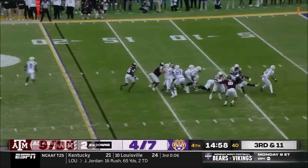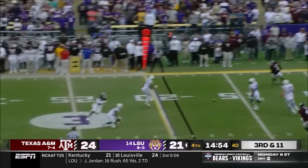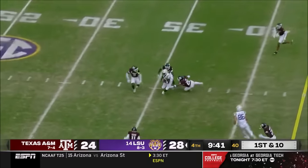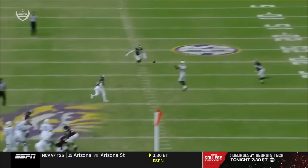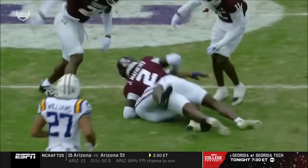Here comes a blitz. Daniels backpedals. Extends the play with a stiff arm. Throws one across his body. LSU trying to build, Matt, on their recent lead over Texas A&M. Seam shot. Nabers. It takes 3 Aggies. Jacoby Matthews, a gain of 21. Once again, Jaden Daniels just going through his reads. They vacate the zone. It doesn't matter.